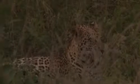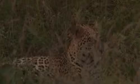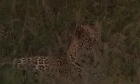Actually, it's more northwest to where they were. The trees, I don't know if you can see my hand, but the trees there, basically, where we had the kill.